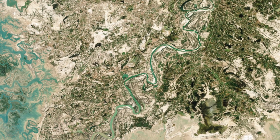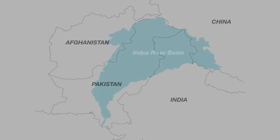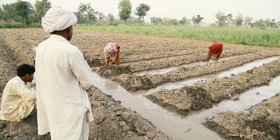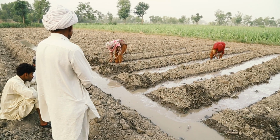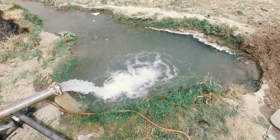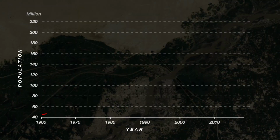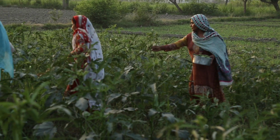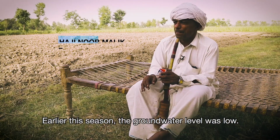Flowing for almost 2,000 miles, the Indus River provides fresh water for watering crops in four countries. In Pakistan, 90% of agriculture work relies on surface water and groundwater from the river. But over the past few decades, populations have grown, and these freshwater resources have become scarce.